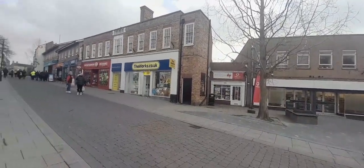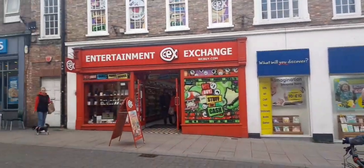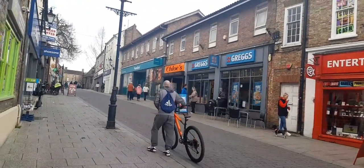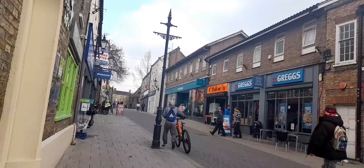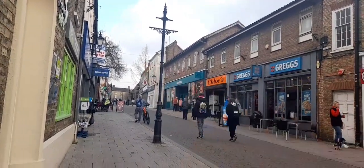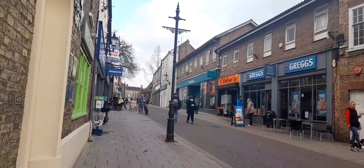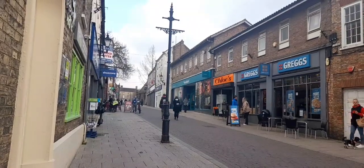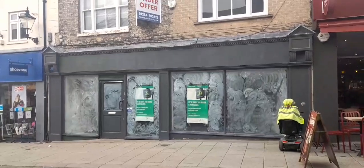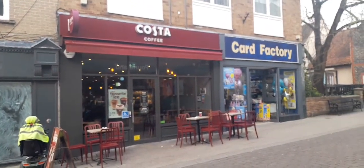You've got a Vodafone shop here. So you've got the works.co.uk. You've got entertainment and exchange, Greg's, and a place called Chloe's and Poundland. And of course you've got a church just right down the end, and if you go further on you've got the Wetherspoons just round the corner. You can't miss it really, and it is called the Red Lion. A shop under offer here. Costa Coffee here and Card Factory next to it.